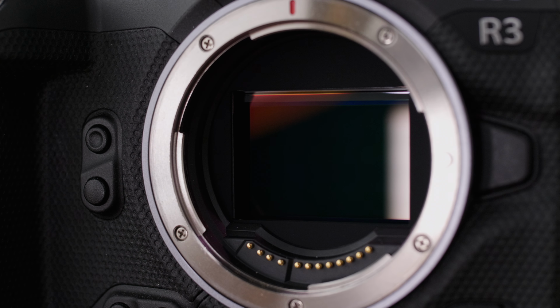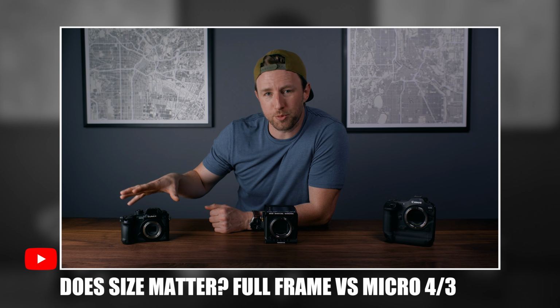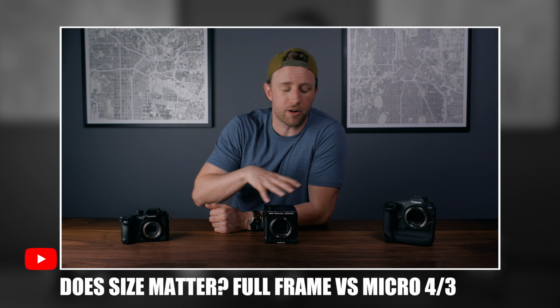Since the R3 will be my B camera or my hybrid camera that takes photos as well, I knew I wanted full frame. A couple other reasons I will get into, but when I'm shooting photos, I want a full frame camera. For more info on why, check out my video, Does Size Matter? Full frame versus micro four thirds, and you'll see a list of reasons that helped me make my decision.